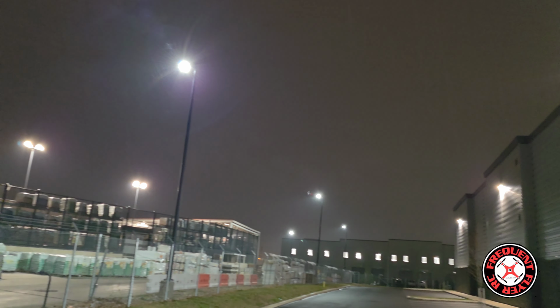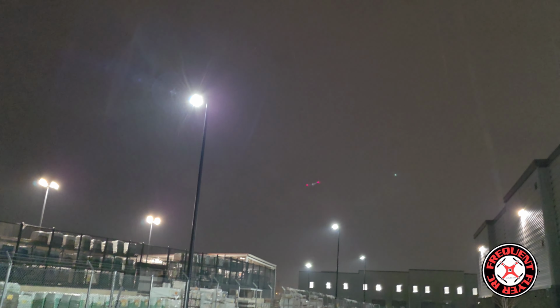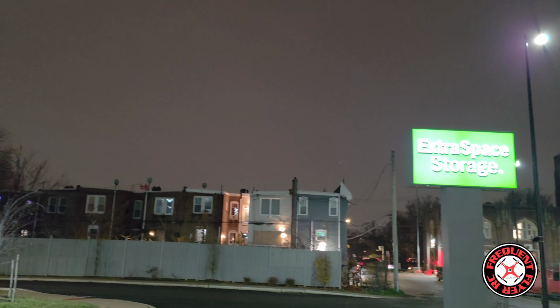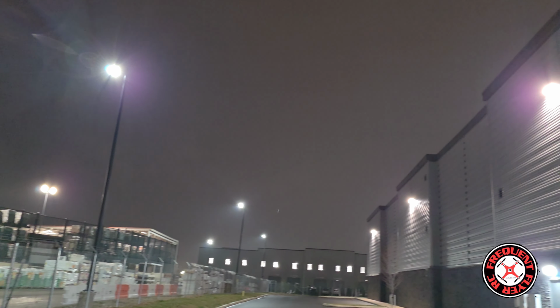You can see the lights kinda when it's coming towards us. We can see the lights. I don't know what it did. Why did it do what it did earlier?